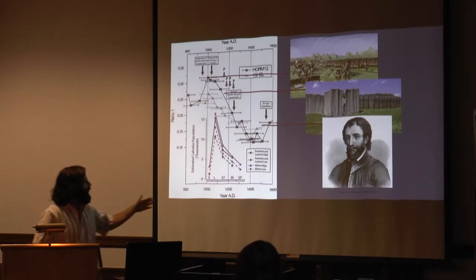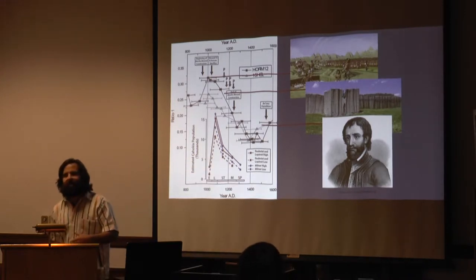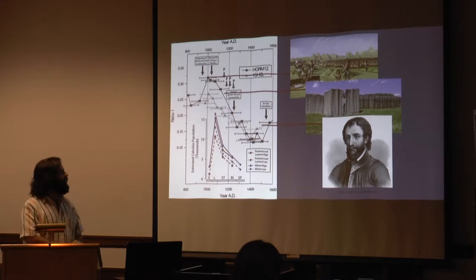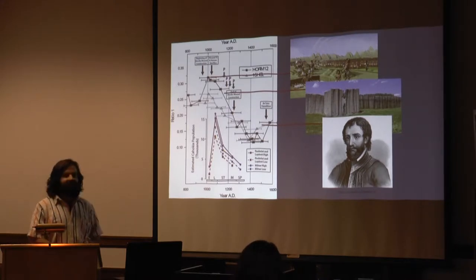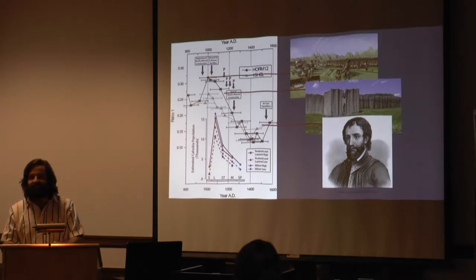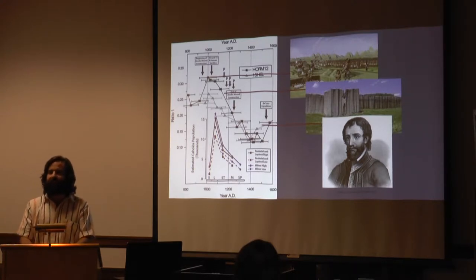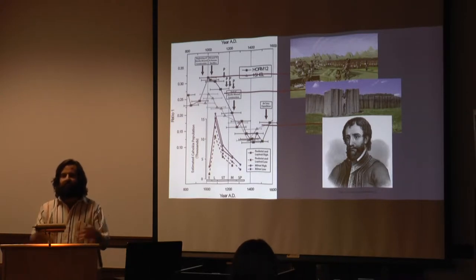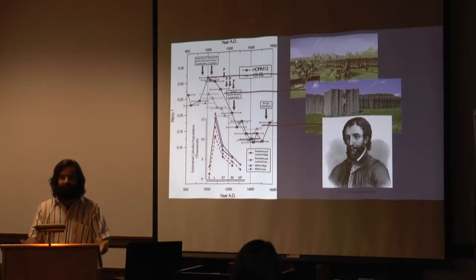But I ended it right around 1400. After taking Dr. Leitzberg's class and thinking about these terminal narratives, it was kind of crazy that I had data from 800 CE to the present, but I truncated it right at 1400, almost unconsciously. I just said, well, this is where everyone's looking, at the Mississippian period.